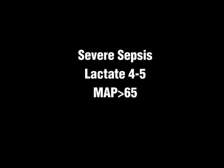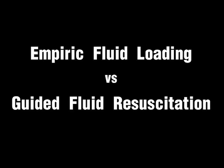Now, the best evidence in terms of the management of these patients is still early goal-directed therapy, which includes placing a central line and monitoring them invasively. However, in reality, in our patients that aren't hemodynamically unstable, that don't need pressors, most of us are not putting a central line in. And I'm going to argue that may lead to the under-resuscitation of these patients. So in terms of a fluid strategy, you get two main options. Either empirically load them, or you do it in some sort of guided fashion.